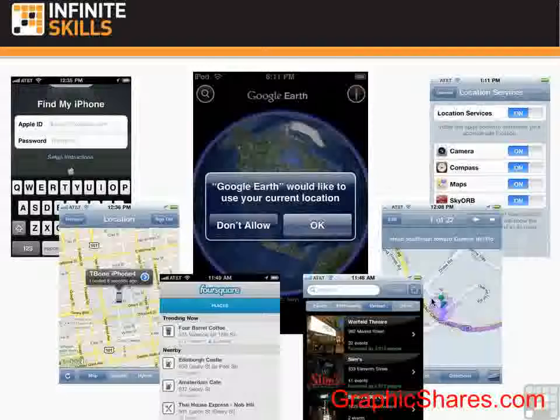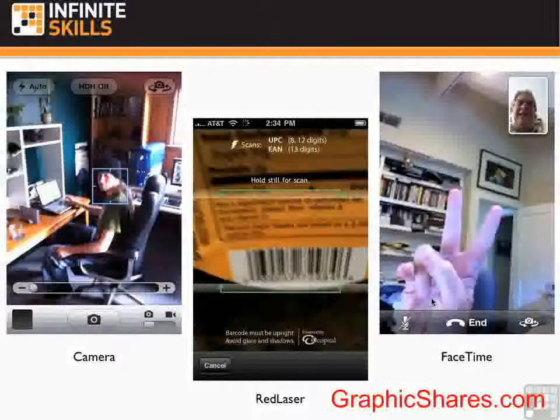The iPhone's built-in camera gives you opportunities to use images in your apps that people can take on the go. Not only can you capture still images and videos, but apps can also use the camera for other functions. Red Laser, for example, uses the camera to scan the barcodes on packaging, and the iPhone's FaceTime feature uses the camera to make video phone calls.